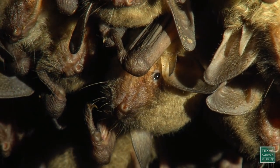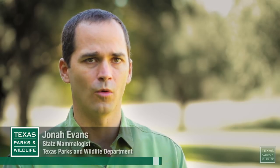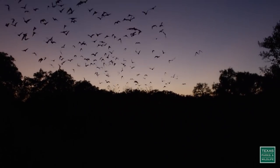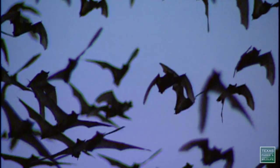I think a lot of people are afraid of bats because they don't know much about them. And like most things, the more you learn about them, the more interesting they become, the less scary they become. And quickly we begin to realize that bats are actually quite beneficial to humans.